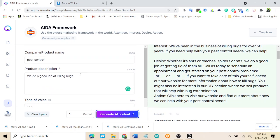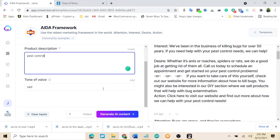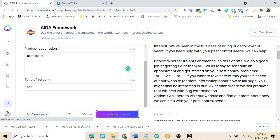So let's just, in product description, put pest control. We're just going to repeat what we did on the company product name, giving it less information to see what it comes up with.